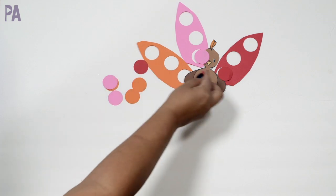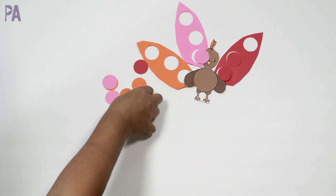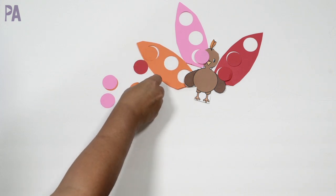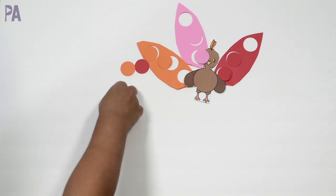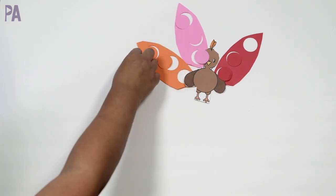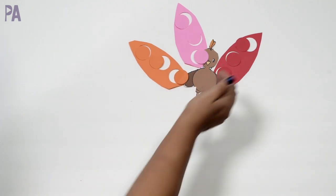You could also use pom-poms for this. If you want to use pom-poms, you could draw the circle instead of cutting them out and match the pom-pom color to the actual circle if you want. So it's another variation if you don't have the hole punch. I personally like the hole punch. I think it's really cute and something different and kind of fun to manipulate these and put them all in the right spots. So we have a turkey hole punch color match.